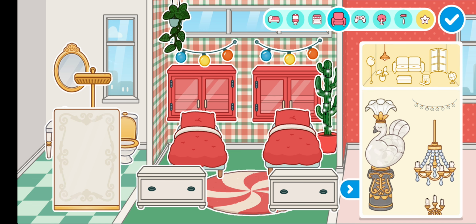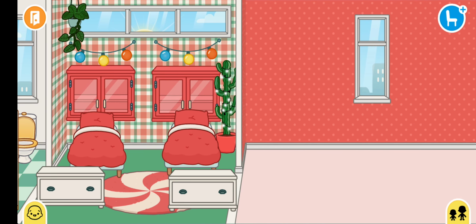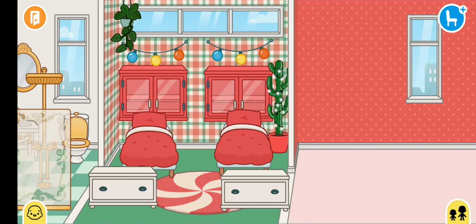Can we put books inside this cabinet? Yeah. Oh, really? Okay, that's good. But I'm not sure if they can stand or... Yeah. Okay, we'll do that later.